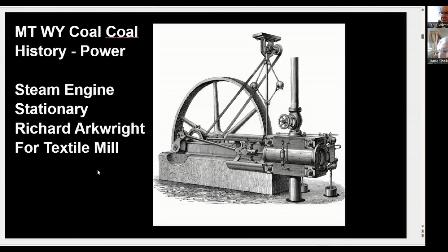Now, interestingly, the steam engine didn't come along till later. This is in the late 1700s. The Richard Arkwright, that's probably where Arkwrights came from, I don't know. He just said, well, we have steam engines, well, let's use this for textile mills.